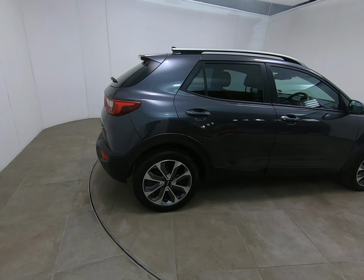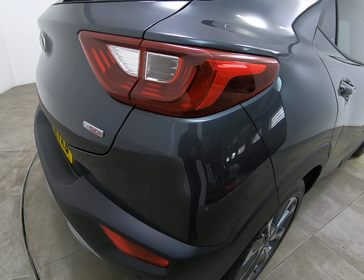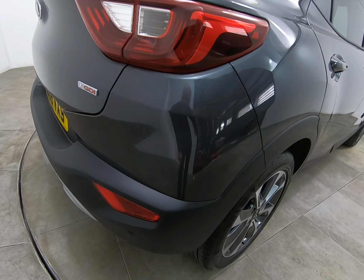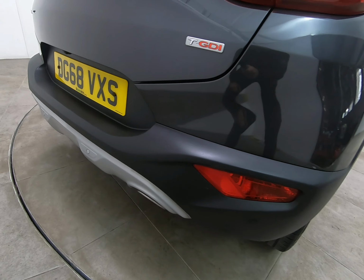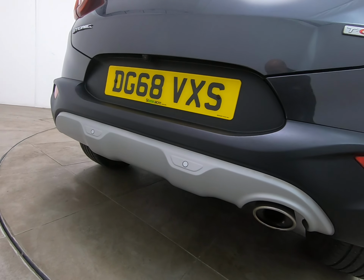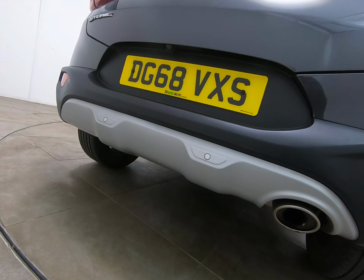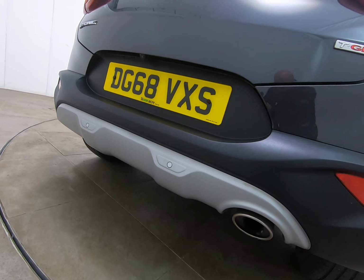Just bringing you around to the rear of the vehicle. As I mentioned at the start of the video, all bumper corners free from any scuffs or marks. That does include the plastic trims lower down. Just get really low down so you can see there's no marks or scuffs to the underside of the trims. Car's never backed over anything at all.